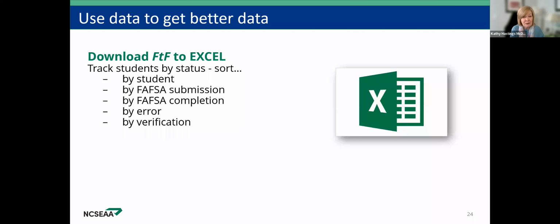You may have seen them complete the FAFSA. It may not show up in your report. If they completed it today, it's definitely not going to show up today or tomorrow. Probably by the following day, you'll see it. But there might be errors that could take a little longer. So you can keep track in your own spreadsheet how students are progressing. If you have students that opted out of sharing their information, that's another reason to keep track of it locally. Again, we'll talk more about that in a minute.